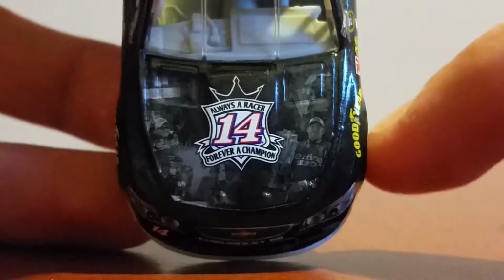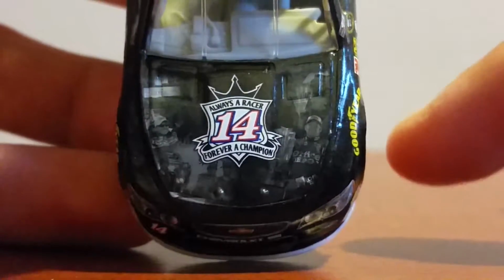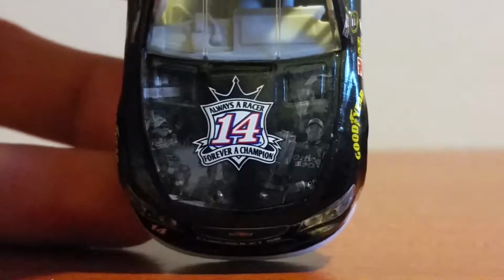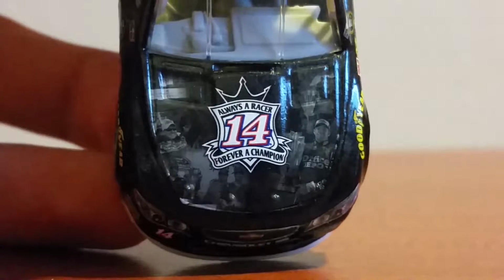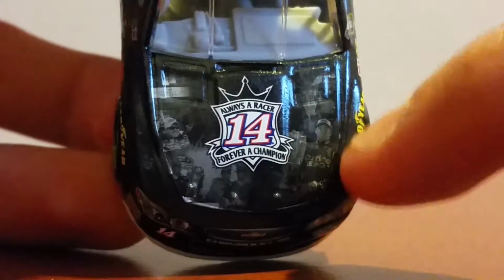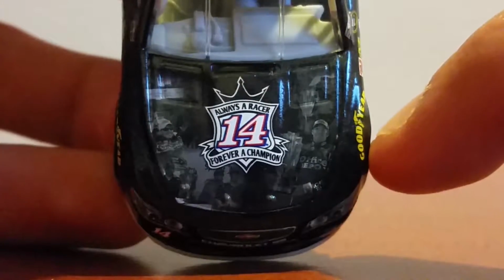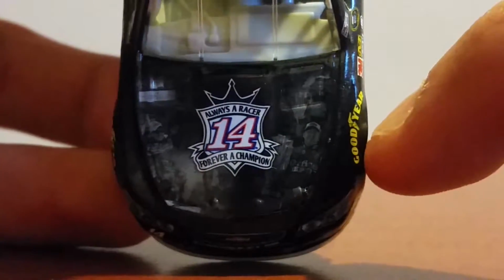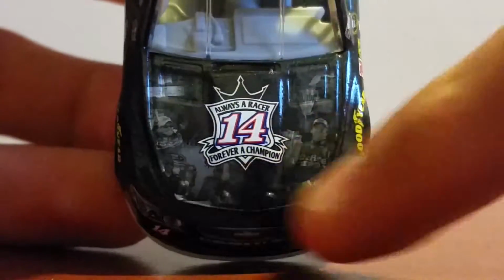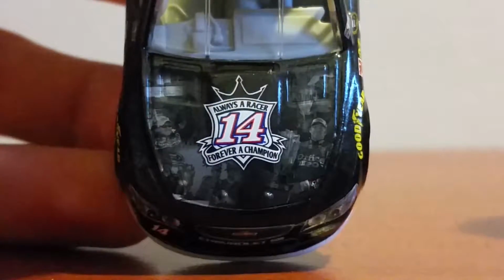They're kind of hard to see at first glance with the naked eye, but when you get them in the camera, you don't really realize how clear these pictures are and how good of a job they did getting the pictures on a 1/64 diecast. It's really cool. You've got all these pictures here. I believe this one right here that I'm pointing to is when he won the 2011 NASCAR Sprint Cup Championship. And I believe there's another one here, some other, it looks like, of his race wins. Just really cool what they did here with the hood. And again, the slogan and the logo there in the center of the hood.